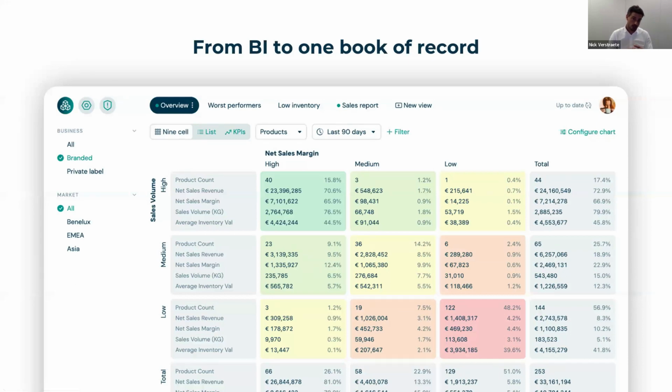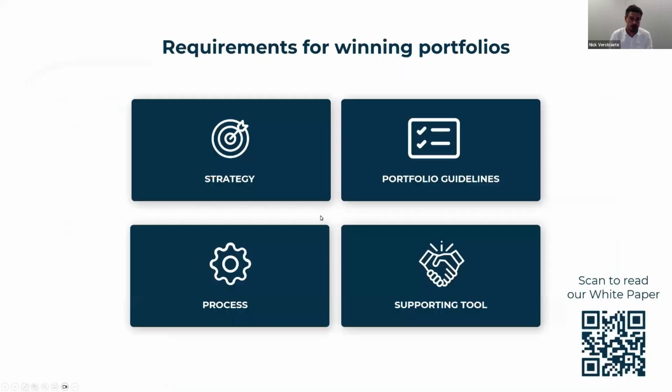So really, this is a good way of quickly creating a view on different portfolios and starting the conversation around, okay, how do we actively manage that low segment, and which opportunities do we still find at that high segment?